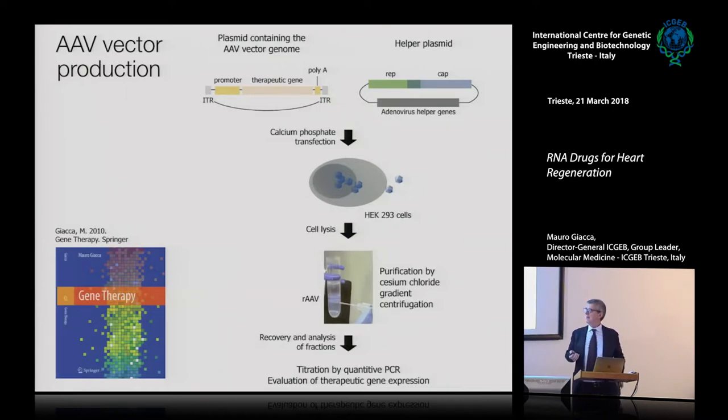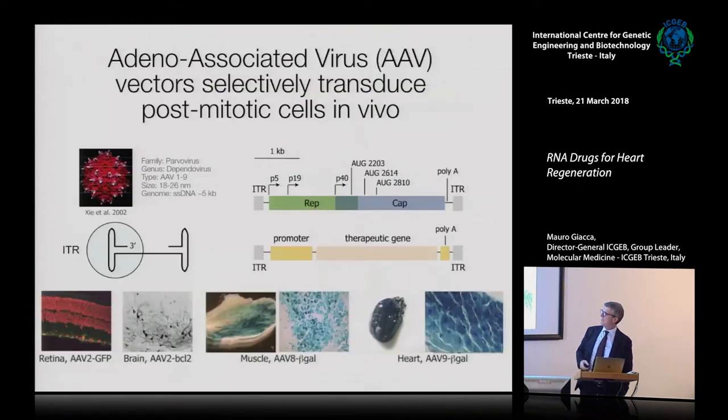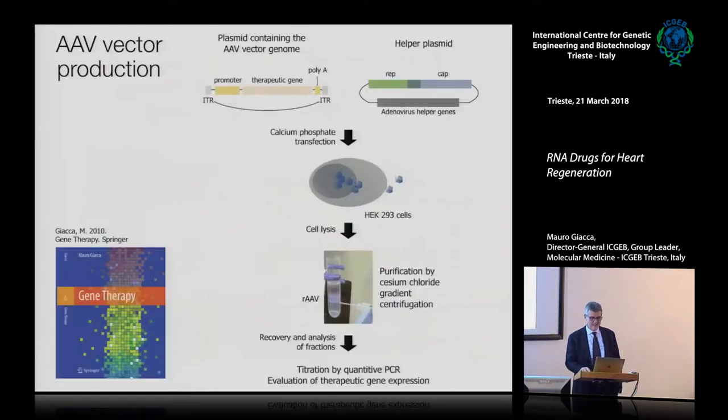However, if you take the same viral particle and inject it directly in vivo, you will see that these vectors go directly into post-mitotic cells. So all cells in the retina: retinal pigment epithelium cells, photoreceptors or ganglion cells; in the brain to neurons but not to glia; in the muscle to skeletal muscle fibers; in the heart into cardiomyocytes, but not fibroblasts, not endothelial cells.